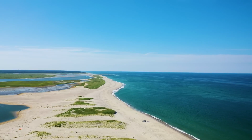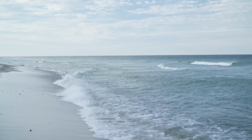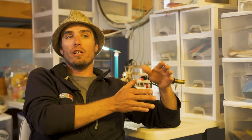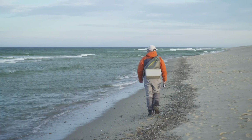So I'm constantly moving, unless there's a defined piece of structure I'm trying to fish that I know is good. But on a barren, sandy beach, those fish aren't typically sitting on one portion of that beach unless there's a deep hole or something like that. I'll target those first. But even within there, I'll make little adjustments. And sometimes being 20 feet to the right or left is all the difference in the world.